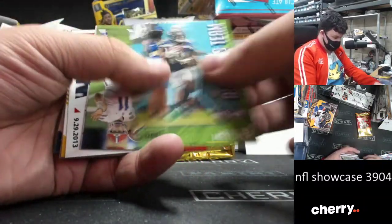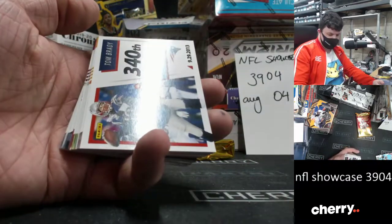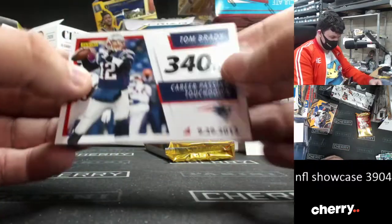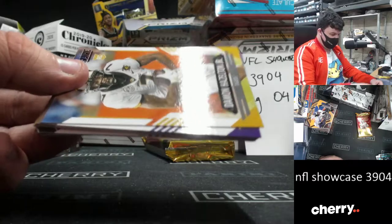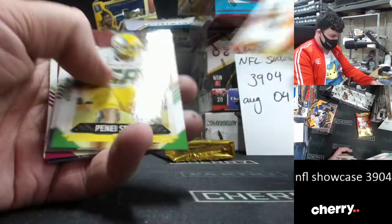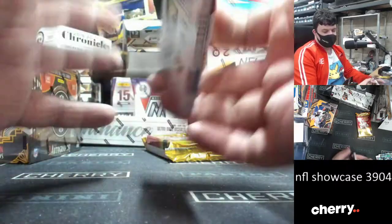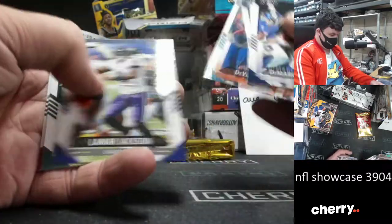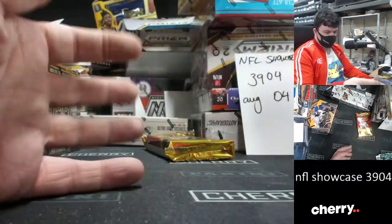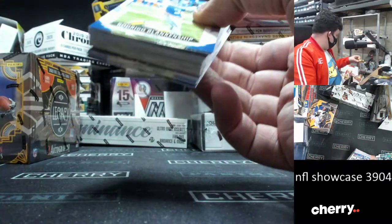Marquise Brown, DK Metcalf, Kyle Trask, Justin Herbert, and nice, the Brady touchdown card. He's 340th in 2013. Hazleton, Chase, Schwartz, Sewell, Tony, Asai, Williams, Darishaw, Tefele. And the final one. And after that, we're pretty much in the clear.